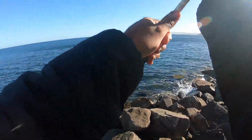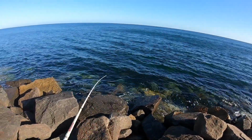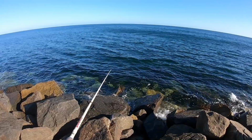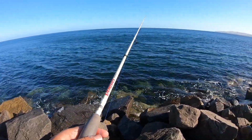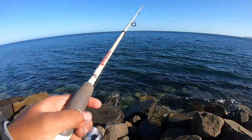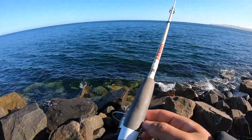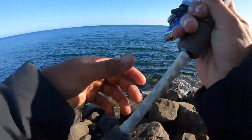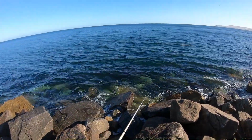And then as soon as he actually got hooked, he fell off. So we'll see if he's still around and hopefully he takes our jig again. Oh, that's frustrating. He was right there. I'm not sure where he went. We'll cast that back out.